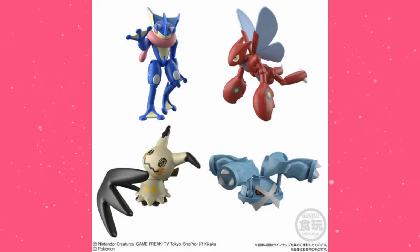And really, this set is looking pretty fantastic. I can obviously see where they were able to cut corners with, you know, supplying a few characters that aren't too articulation heavy, so that they could pour a little bit more into Greninja and Scizor, and I think that's fantastic. That's great use of molding, great use of plastic, and this will be available in 2020.